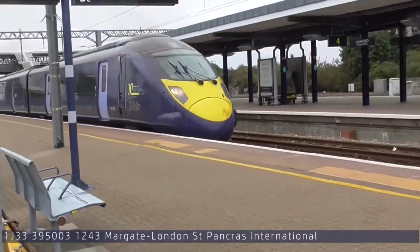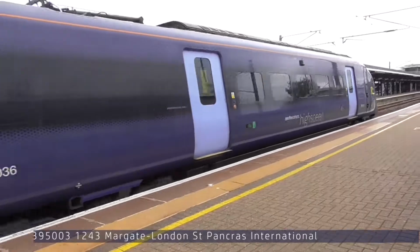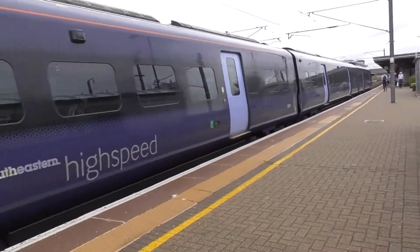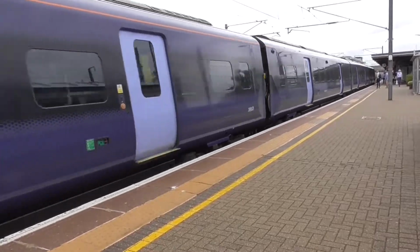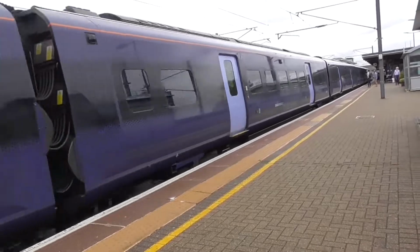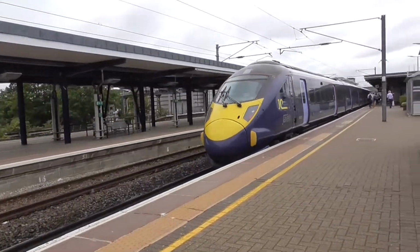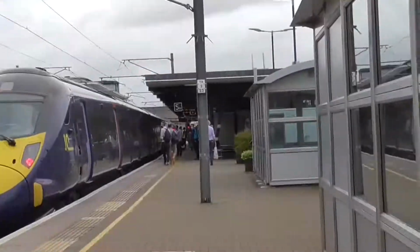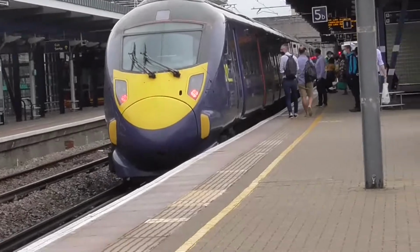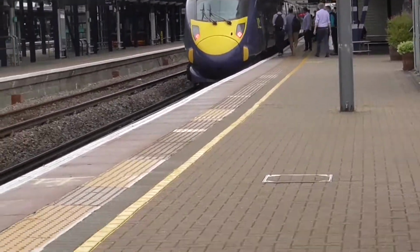Arriving in now is 395003. The service is the 1243 from Margate to London St Pancras International. It's only a 6-car. Nameplate's Steve Redgrave. Well, it's not really a nameplate, it's more like a sticker, but it does the same thing. It was a bit miserable earlier, but it's dried up a bit now. It's being a bit temperamental, like England usually.